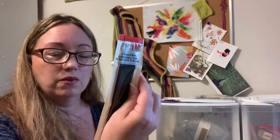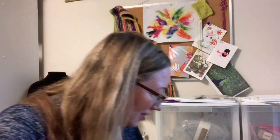Oh, and there's some cross-stitch floss in there. All right, anyways. That's that. Oh, I can't believe I'm going to show you guys this. It's not more tapestry wool.